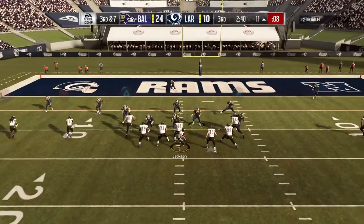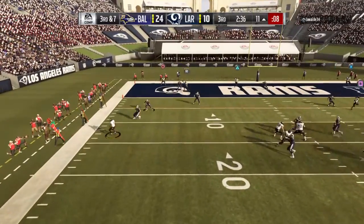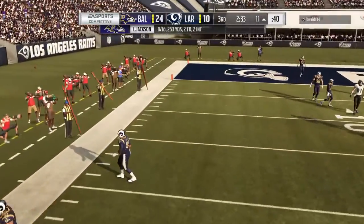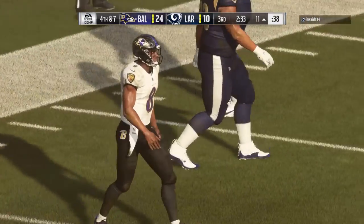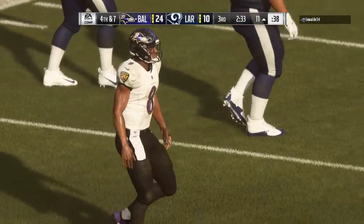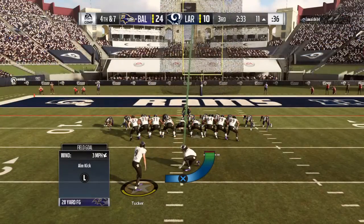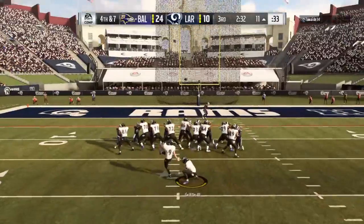On third down, Jackson forced out to his left. And probably the wise decision there. No one open. He just throws it away. And that keeps the field goal on the table as it's fourth down. So out comes the field goal team now for the second time here today.